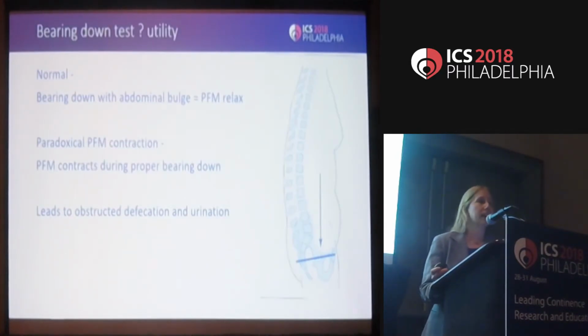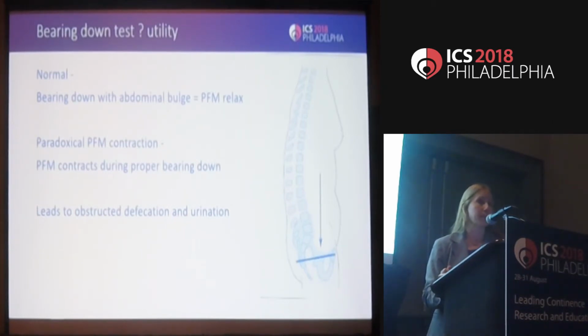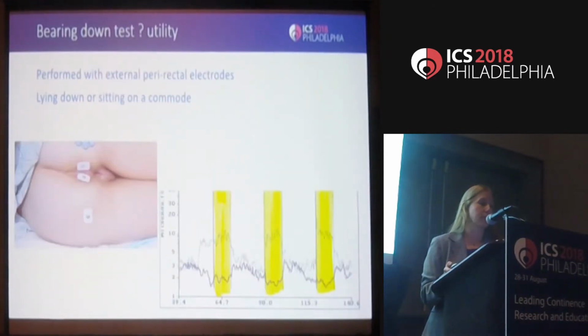The bearing down test is an attempt to judge how the patient relaxes the pelvic floor during the maneuver of bearing down. The normal response is a bulging belly as they bear down with a bulging pelvic floor, relaxing and decreasing the EMG. A paradoxical contraction is when they correctly bulge the belly as they bear down, but the pelvic floor muscle contracts. And this, of course, could lead to obstruction in defecation and urination.